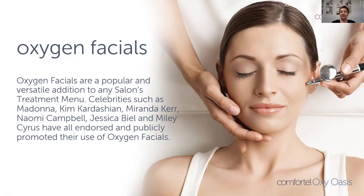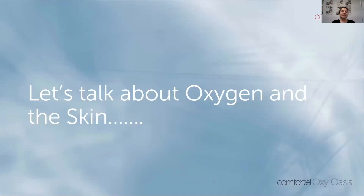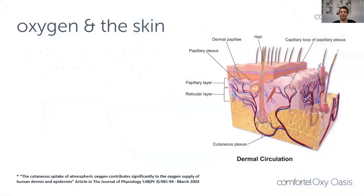Some of the other celebrities that you can see listed on the screen as well have also publicly endorsed their use of oxygen facial treatments. So it's actually good to know that there's some big names out there promoting those treatments, and that helps, of course, to make your customers more interested in the treatments when they find out that those kinds of celebrities endorse these kinds of treatments. So let's talk about oxygen and the skin and why it is that we actually want to use oxygen in those treatments.